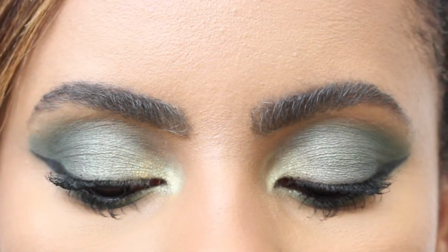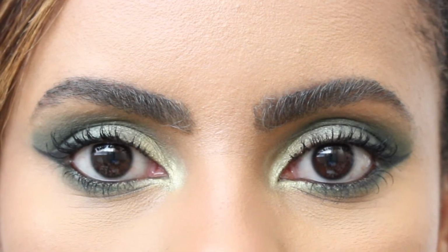So now we're good. Okay, so as you see, this is the final look. Very green, very nice. This is what I was looking for with this eyeshadow palette. It is amazing. As you see, nobody could tell this is a drugstore look. I hope you liked it.